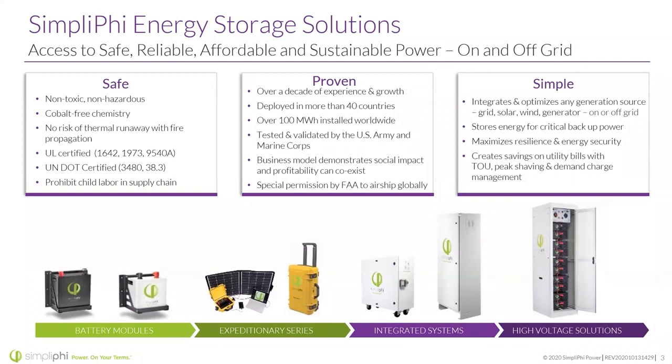Additionally, when we're talking about safety, we have to consider the supply chain, and child labor is prohibited in the supply chain. Proven with over a decade of experience and growth, so now our batteries are outliving their warranty. We're tested and validated by the U.S. Army and Marine Corps. And our business model demonstrates that social impact and profitability can coexist. If you follow us on social media or you get our newsletters, you'll see that we engage in a lot of humanitarian projects, which I'm super fond of. We also have special permission from the FAA to airship globally, and this is not something that every battery has. This is definitely specific to us.